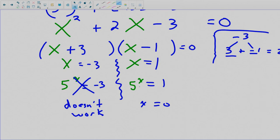So I have had some students get confused here. It's like, well, how do I turn 1 into a 5? Well, you can. It's 5 to the 0. But anything to the 0 equals 1. So this is a tricky one, more or less. It sometimes throws people off. But anytime an exponential scenario is equal to 1, it's just x equals 0 usually.